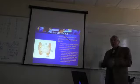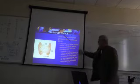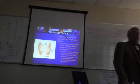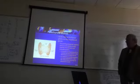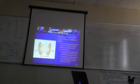Strangely, within your thyroid, you have these structures known as parathyroid glands, and as you can see, they're just little dots on your thyroid gland. Parathyroid is important in calcium metabolism. It regulates your calcium level. Calcium is really important. It grows your bones, but it also regulates your muscles and your nervous system.